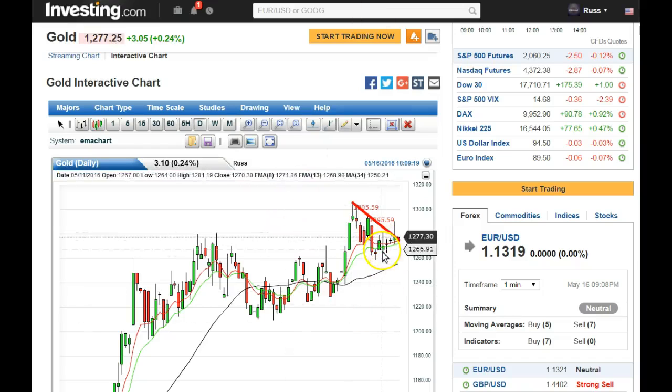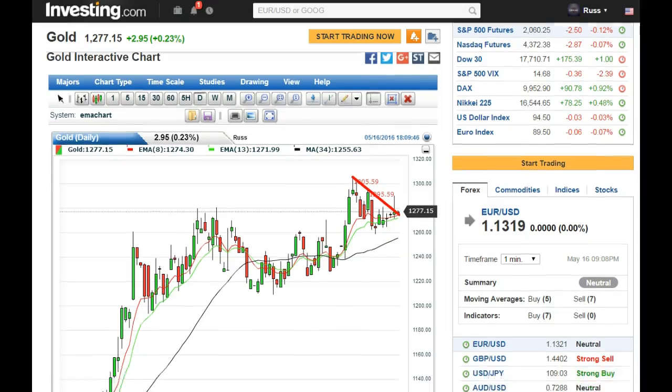Gold. We got a nice push Sunday night. No one's watching. Doing its thing. We're right there at 1280. I thought it was going to hold. This is a bullish move though. Right across the trend line, and then it retraced all day back into support. So we got to close above 1280. We're not there. We're back down.